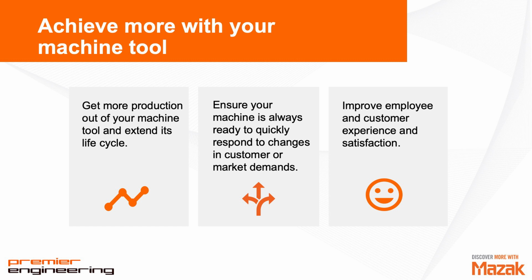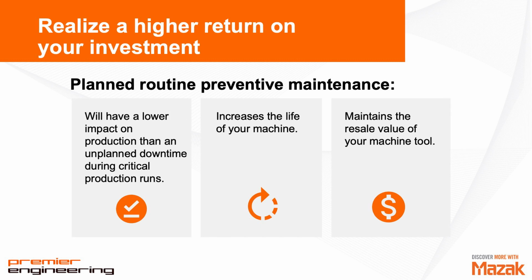Although finding time for preventative maintenance, particularly with a production backlog, can be challenging, the cost of a catastrophic machine failure is far greater. A machine tool that's always at the ready enables shops to be agile and ramp up quickly in response to unplanned events. It also improves customer experience by being able to quickly meet changes in production demands. It also improves employee experience by allowing them to focus on business needs rather than putting out maintenance fires, which improves overall morale.